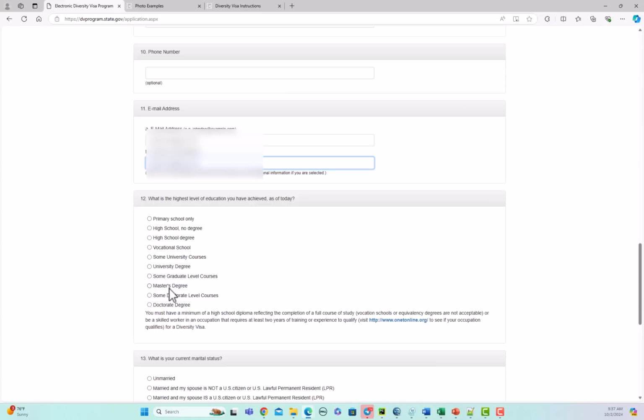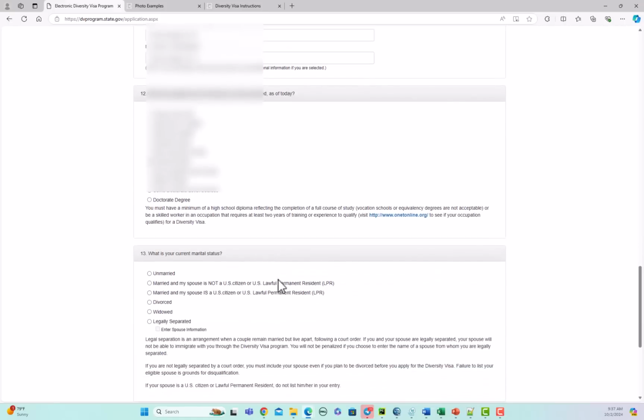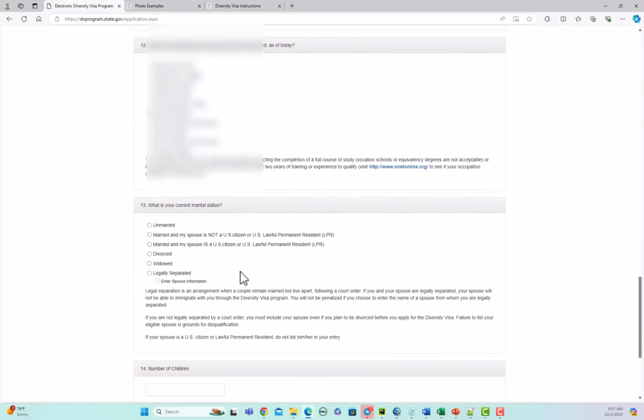Graduate level courses, master's degrees, these are for higher education. So some graduate level, meaning some education on the path towards a master's degree, or you achieved a master's degree, or you have a doctorate degree like a PhD, or you have some education on the path towards a doctorate degree. Okay, so choose your level. Doesn't really matter what you choose. This isn't going to result in disqualification, but choose the level that you feel most matches your particular situation.